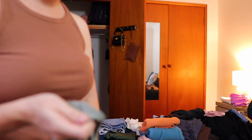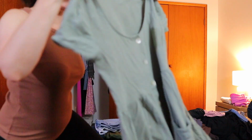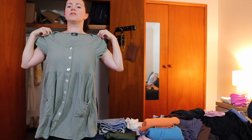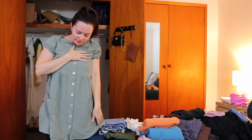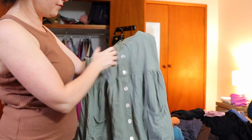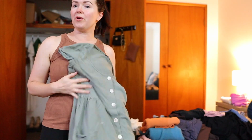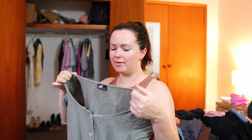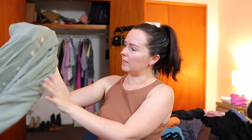I got this from the thrift shop anyway. It was only like $3 or something, but I really like it. Just a cute little dress that I kind of live in summer times. So what do I do? Do I bleach the whole dress? I think I might actually have it as a little creative project soon, and tie-dye it. Just put rubber bands all over it, pop it in some bleach, and try to do a green and white tie-dye dress. That could be a fun way to cover up that little stain.